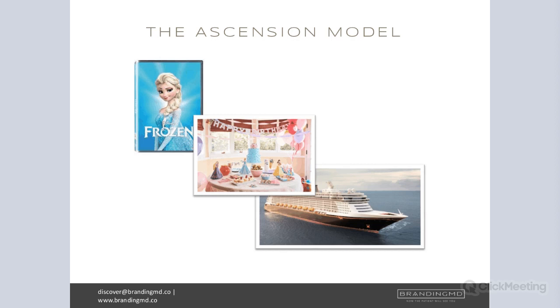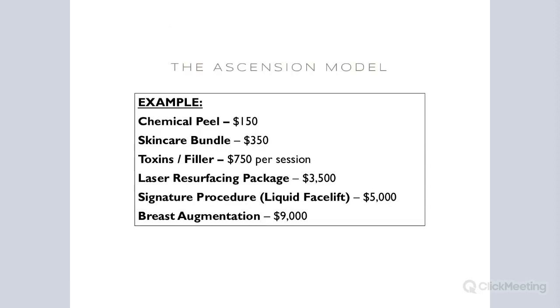And like many other things they do, Disney has truly mastered this model, right? You start someone off at an approachable price point. They come to love your brand and what you have to offer. And then you begin to increasingly offer other solutions of value at increasing price points, right? So just to give you an example of what that looks like, right? Maybe someone comes in for a chemical peel and then they purchase a skincare bundle. You then get them started with injectables, maybe some laser packages, and, right, ideally a full-on liquid facelift once they're ready and once they need it.